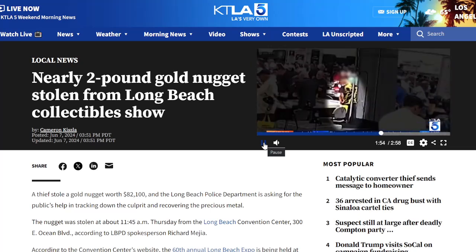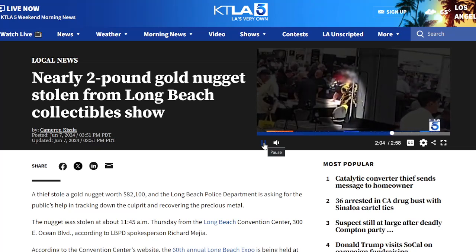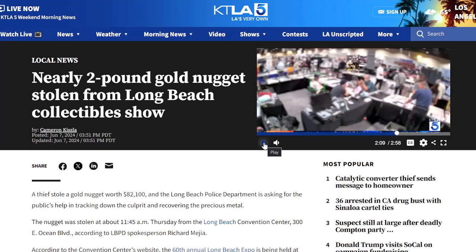Watch closely. You see one guy with what appears to be a black and yellow shirt checking out the display case. He looks to his left. He lingers for a second and then reaches over, Bob says, seemingly grabbing something from inside before his hand reaches for his pocket.